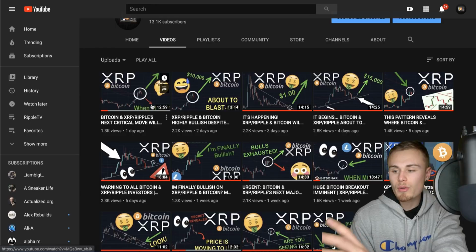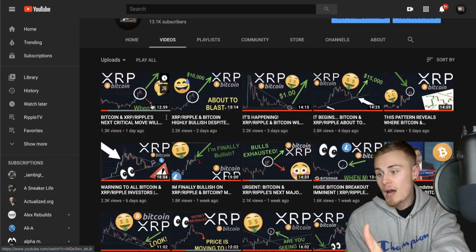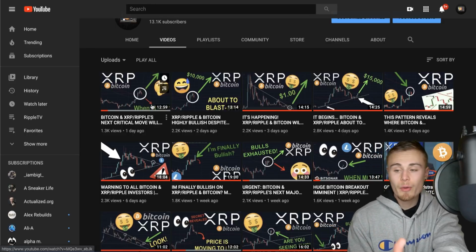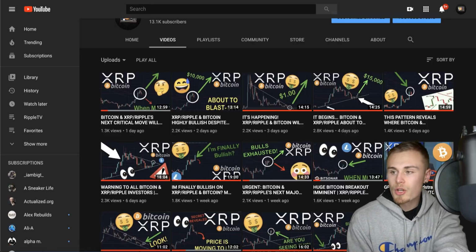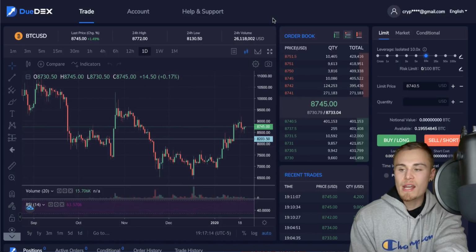I'm going to be discussing both sides, whether the bulls will win or whether the bears are going to win. I'm going to show you both sides, and then you guys are going to help me decide whether or not I should be buying long or shorting on DueDEX's platform right here, as you guys can see.